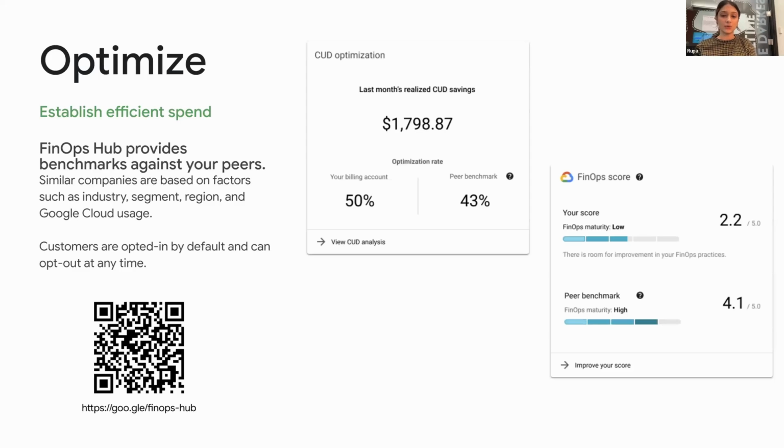dimensions, with no one organization influencing the score by more than 2%, and so that basically ensures the anonymity of data. If there aren't enough peers in your benchmark, we simply don't calculate the score, and you're opted in by default. But I think most importantly, now you can understand whether your FinOps best practices are on par for your industry, if they're ahead or potentially behind. So this data is here to help inform you on your FinOps journey.